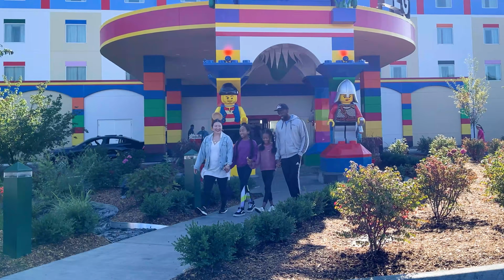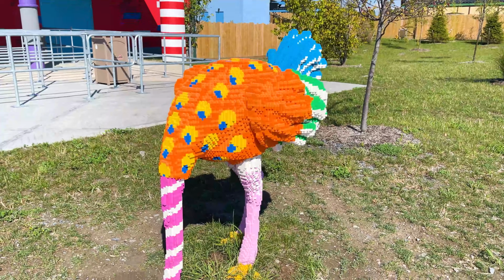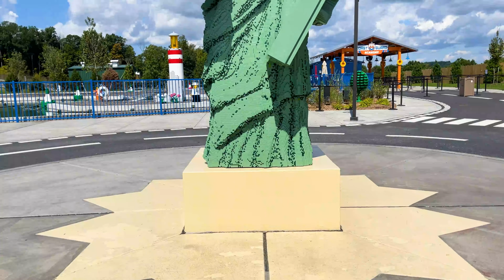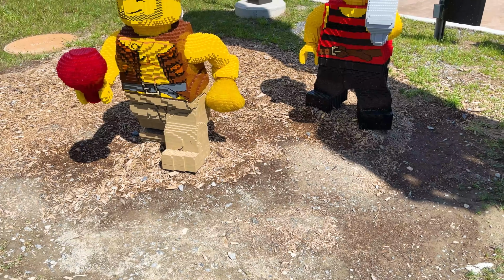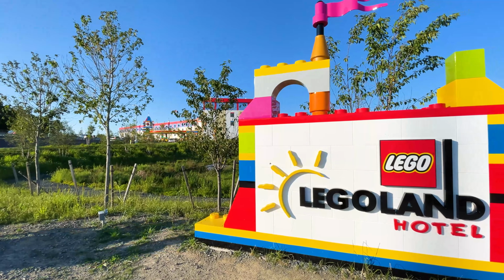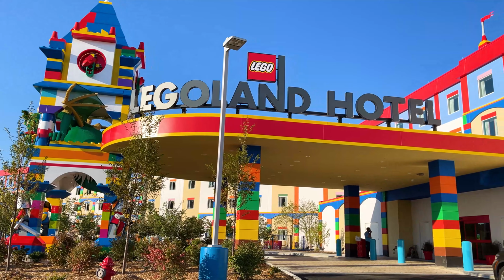I shouldn't have worried though, because all four of us ended up having a fantastic time. Or should I say, bricktastic time, to keep it on brand for Lego. This was our very first time visiting a Legoland, and I came away really impressed by the experience. Now, you could certainly visit the Legoland park as part of a day trip, but to really get the full experience, I'd highly recommend booking a night or two at the Legoland Hotel because it's really well done.